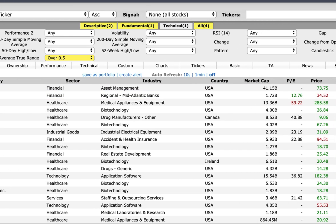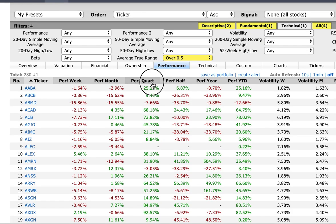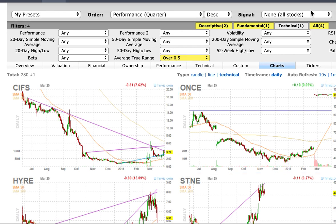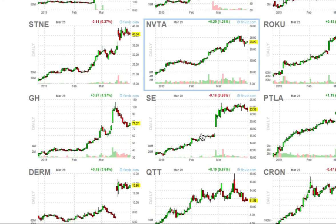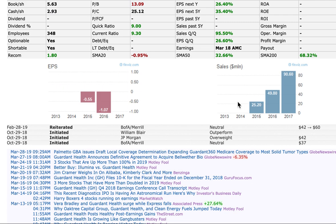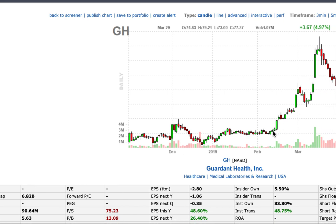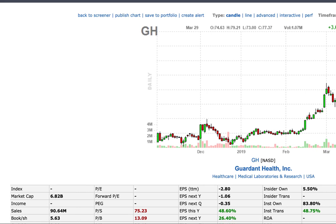Now what you can do is look at how the stock has actually performed, let's say in the last quarter, right? So you do this scan, you do charts, and it gives you a layout of all the stocks out there which fit those parameters. Something like GH, Guardian Health: even though the earnings numbers are not there, the sales have been gigantic, right? From 2015 to 2017, it went on a massive tear from 40-odd bucks to 100 bucks. That's a pretty decent-sized move.